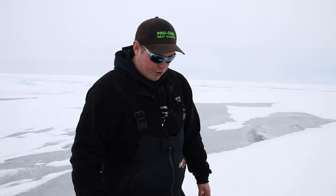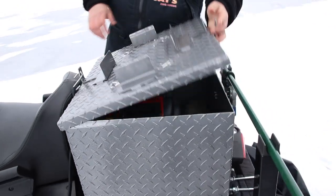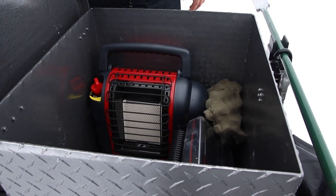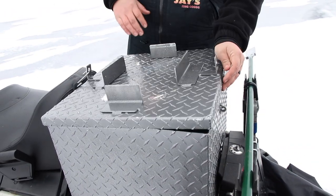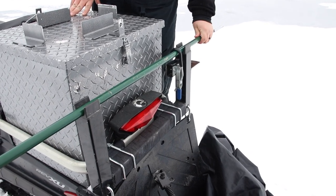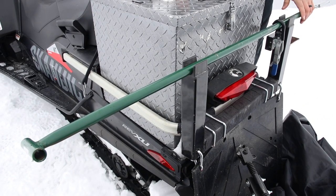So that gets me on and off the ice safe. And then what I like to do is I had a box built for this machine, and this box basically just has my propane heater going in there, my electronics all go right here inside this box. That way it's safe. If I put it in my shack, chances are it's going to be broken when I get to the spot. So I can put it in this box and it stays safe. I got that teamed up with another rack here at the back where my spud is, and that spud allows me to stay safe. If I'm crossing a pressure crack, I can use the spud to check that pressure crack before I go over it with my machine.